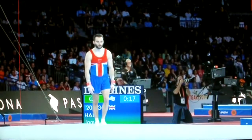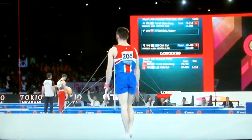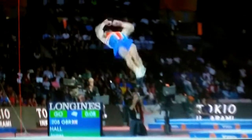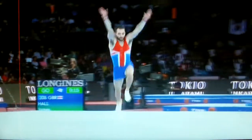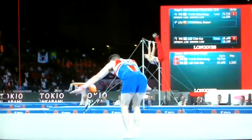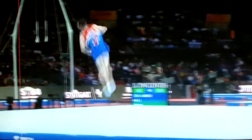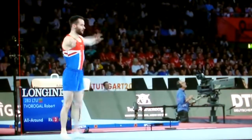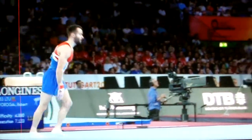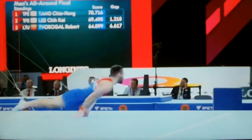So we saw there James Hall up into 14th place. This is how he did it on floor. Super high, double twisting, double back. And 2.5 twists forwards. Good variety of skills we've got here from James. But one thing everything has in common is the solid landing. Just a hop forwards, lots of rotation in that straight front somersault.